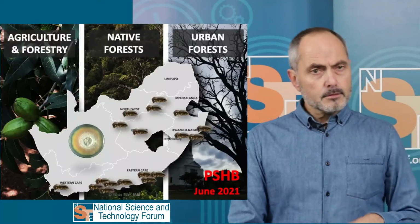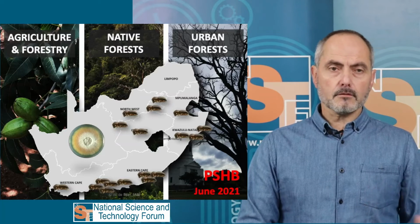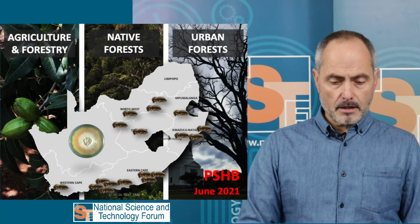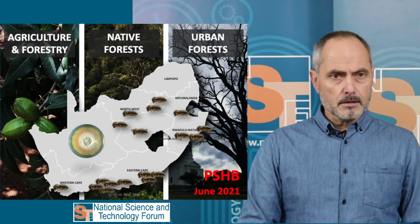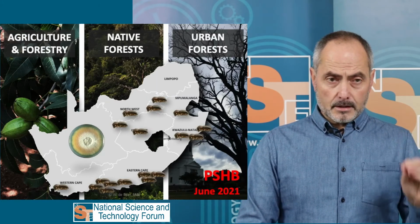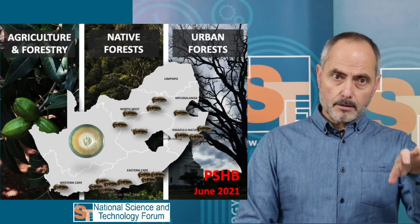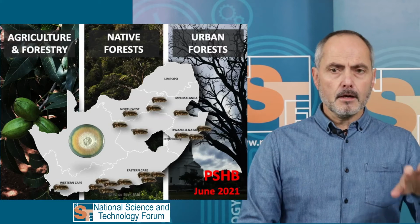So in terms of the spread, this beetle is now everywhere in the country. We just don't have confirmed reports from Limpopo yet, but personally I think it's there. I just don't think we've detected it yet. It's in all the major cities. It's spreading in Cape Town. It's actually spreading northwards from Somerset West, where we found it for the first time in April 2019, I think.